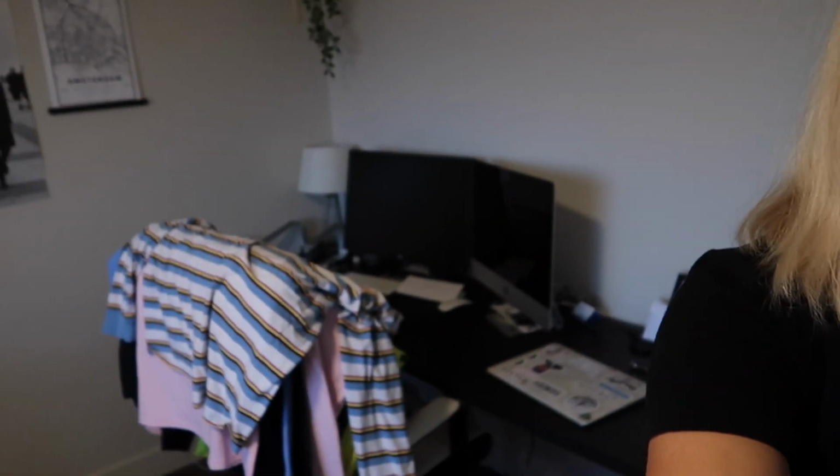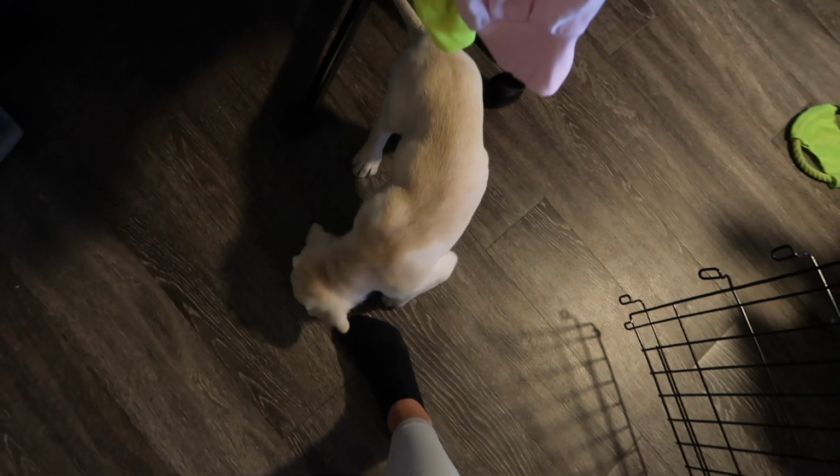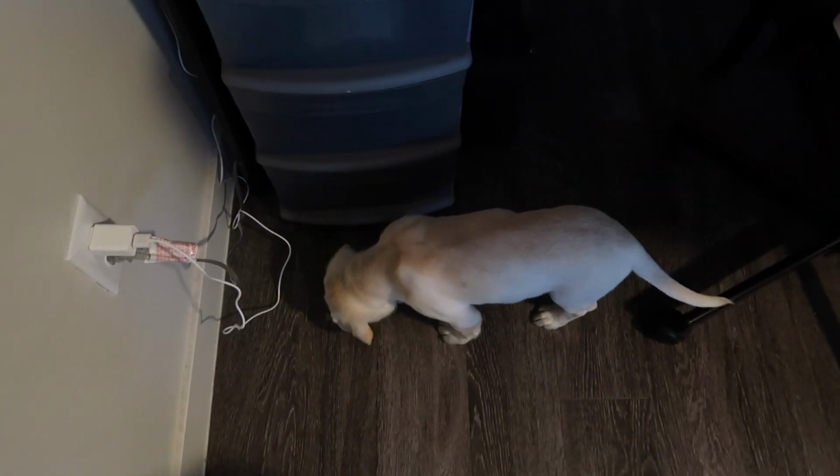Next, I want to organize this desk because it's driving me nuts. It gets very cluttered very fast, which is all of Steven's camera stuff. So I brought this Tupperware drawer from my mom's house and gonna make some kind of organizing system. And I still got a little Scout following me everywhere.